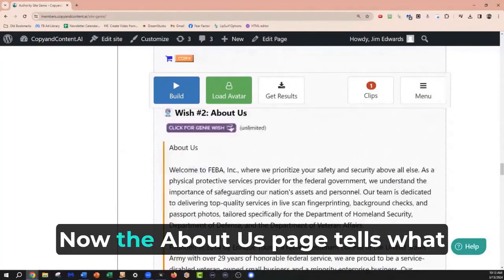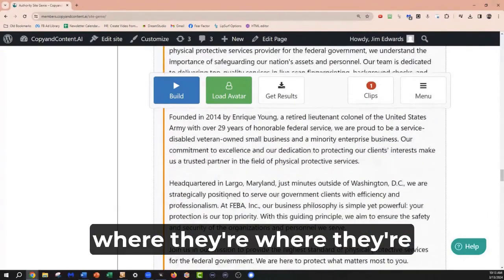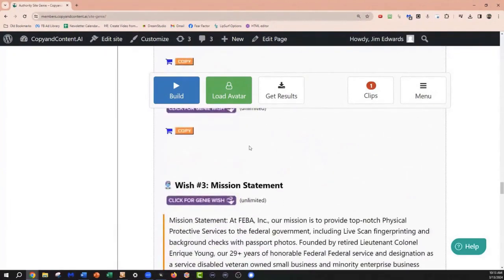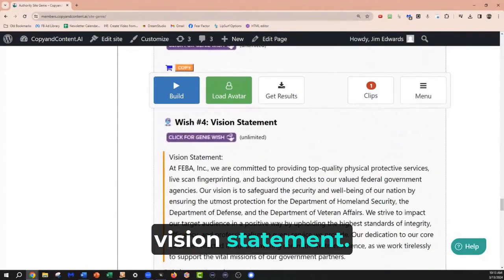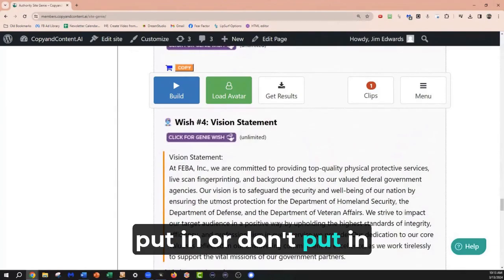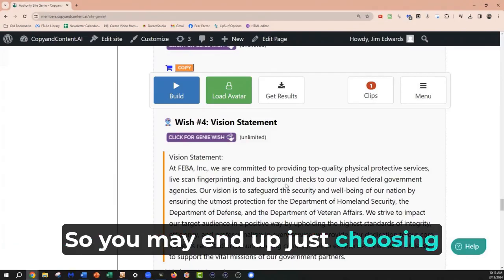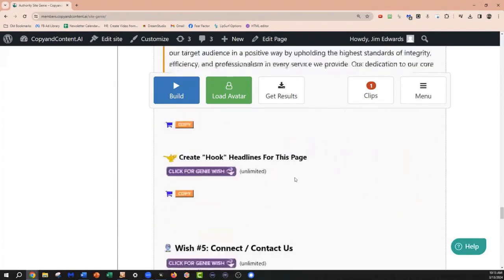Now, the About Us page tells what they are, who they are, where they're headquartered, all that good stuff. Mission statement, vision statement. Now, one thing I will tell you, based on the stuff that they put in or don't put in, the mission statement and the vision statement can sound kind of similar, so you may end up just choosing one or the other. Sometimes, though, they're quite different.